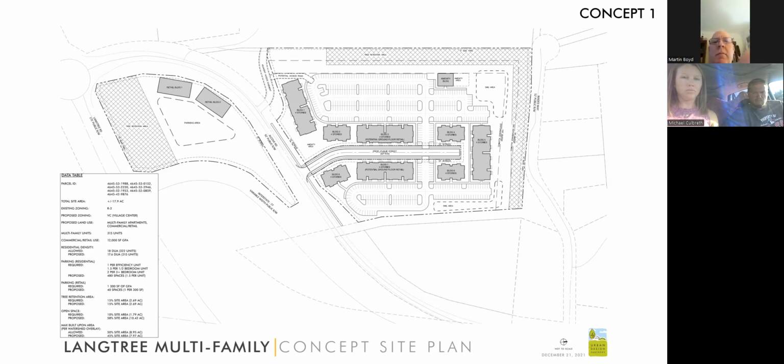Again, 315 multifamily apartments, some townhomes, and also retail office space. But we wanted to go through and show everyone the nature of the progression of what's occurred here, and then present to you all the final site plan that has been submitted, and the site plan concept that has been approved by Mooresville.